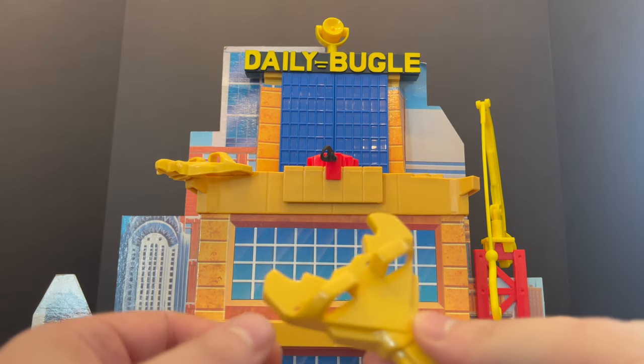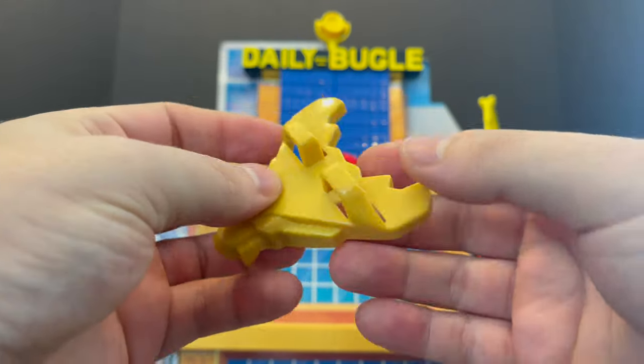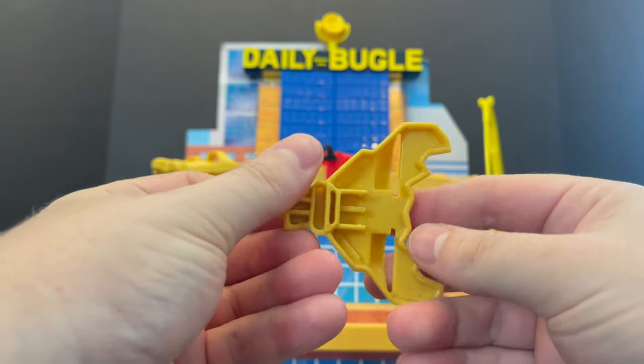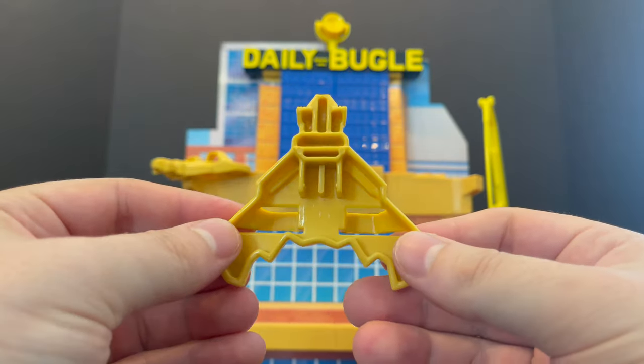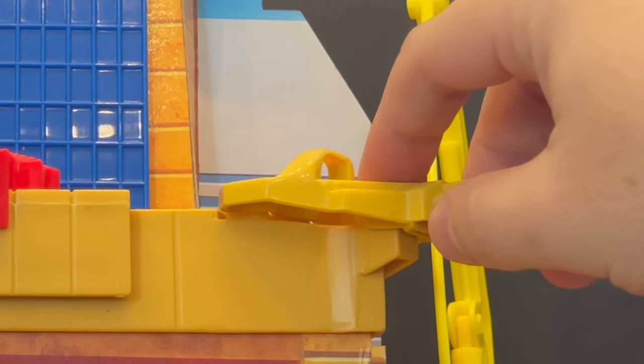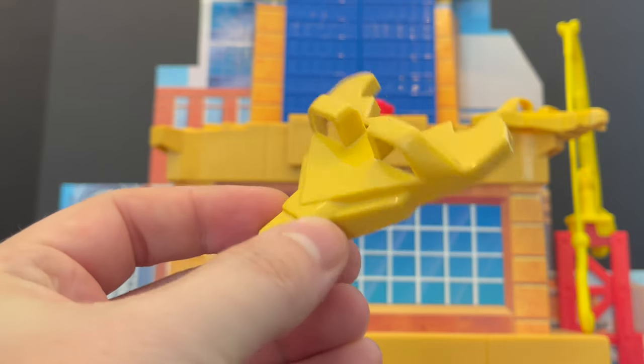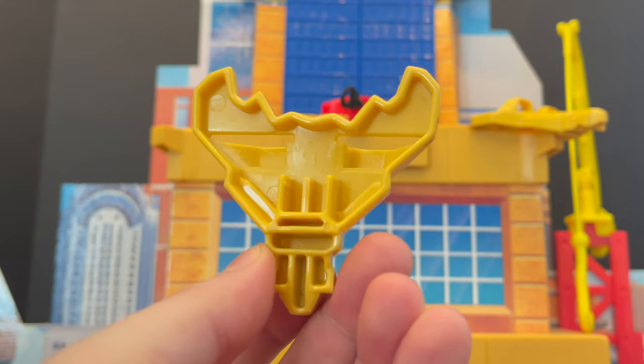Now, you do have these gargoyle type things, right? And they would hang off the sides of the building. Kind of sort of reminds you of the Hobgoblin's wing glider, right? In many ways. Very simplistic. Very much just a Bruce the Gargoyle for the Daily Bugle building, right? In so many ways. And you had two of those, which were fixed on the sides at the top.